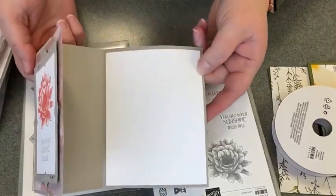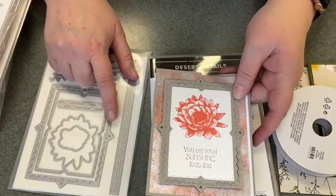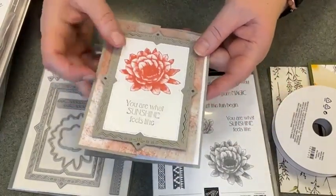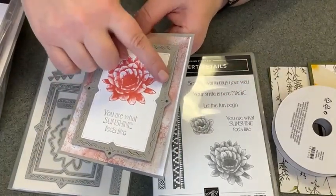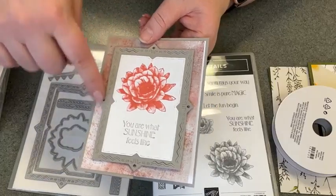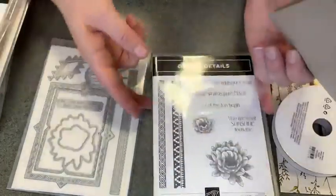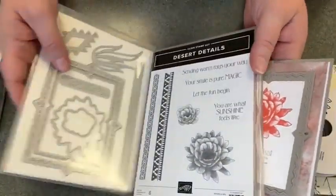It's a Fun Fold Z Fold. And it uses these 2 large dies right here that work out to look like this. So it's got some really nice wavy detail that cuts through the die. And then this one, the white one, is stitched. And then using the flower and stamp here from this one.